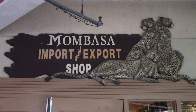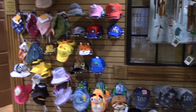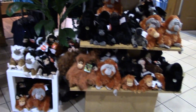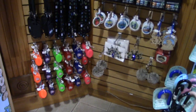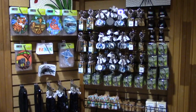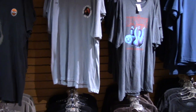Well, in the front you got the Mombasa Import-Export Shop. All sorts of different stuff. Hats and plush. It's like most zoos, very popular with school groups. There were a few school groups here today. So they always have some cheaper souvenirs for the kiddies. A really good assortment of different hats and shirts.